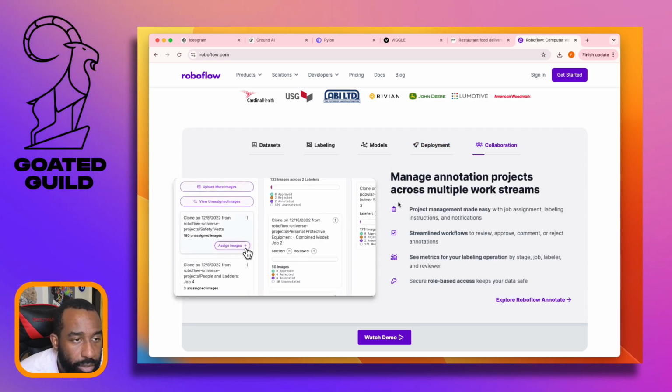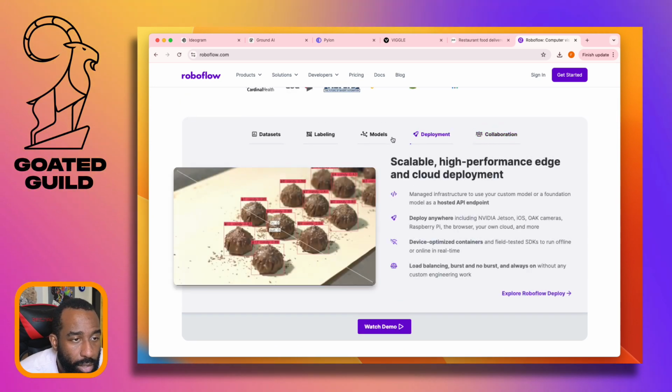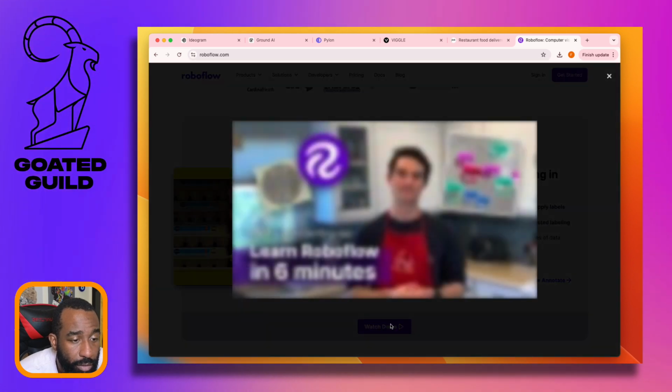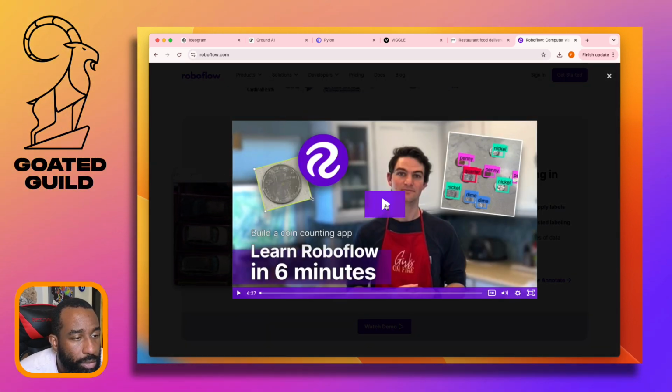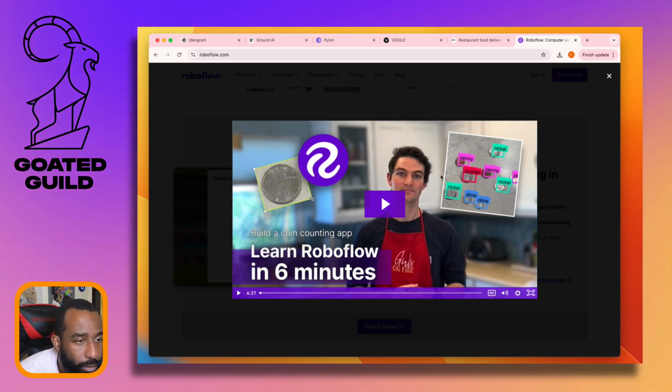Collaboration. So there's a lot of different tools here, and I think one of the challenges is going to be how do I understand all of these different tools? So this is a demo for everything. Build a coin counting app. Learn Roboflow in 6 minutes. Love the preview.